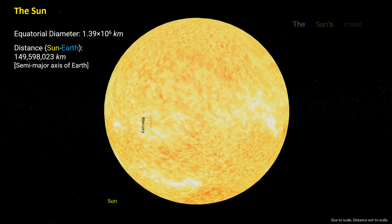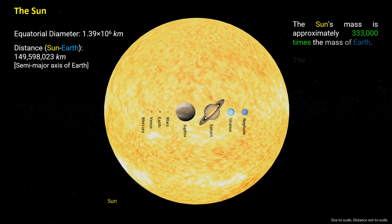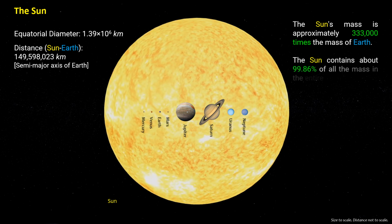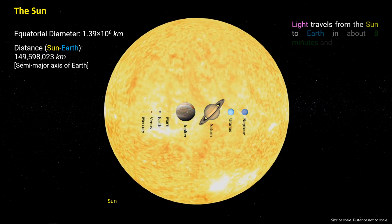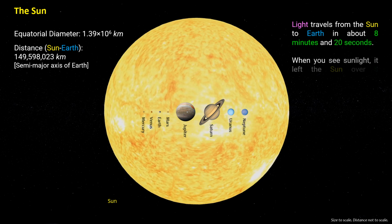The Sun's mass is approximately 333,000 times the mass of Earth. The Sun contains about 99.86% of all the mass in the entire solar system. Light travels from the Sun to Earth in about 8 minutes and 20 seconds. When you see sunlight, it left the Sun over 8 minutes ago.